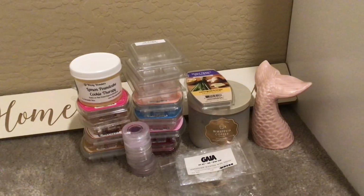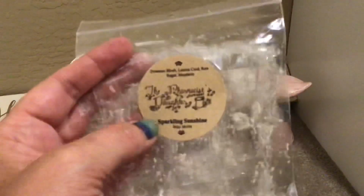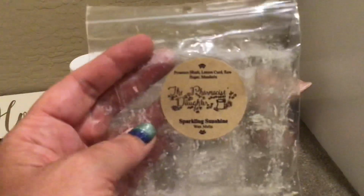Okay, from The Pharmacist's Daughter, this was in Sparkling Sunshine. This is Prosecco Blush, Lemon Curd, Raw Sugar, and Mandarin. This was a very refreshing citrus scent. They look like wafers, like cookie wafers. So I warmed this all throughout the downstairs. This was decent. It definitely was not my favorite.